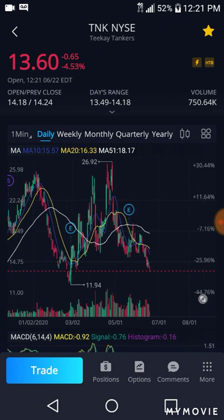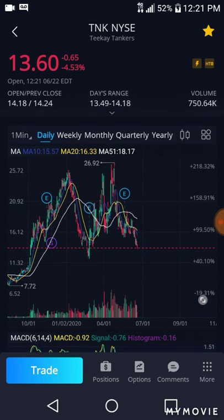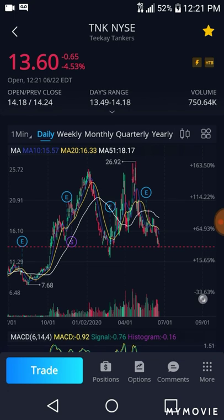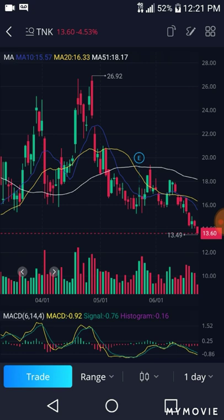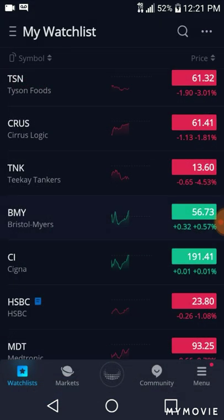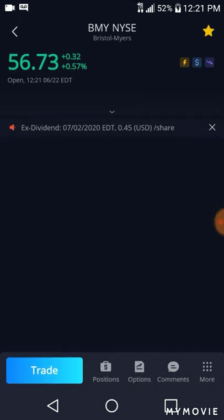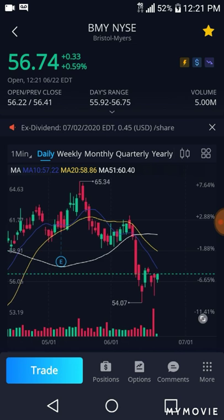But if we stretch our chart out, we think right here might be a good time for it to bounce up. If not, when it gets down to about $12. So for now, we're not going to do anything to it. It gets down to $12, we'll add heavily to it. And if it falls further than that, we'll wait longer to add to it. But TK Tankers has a lot of upside potential.